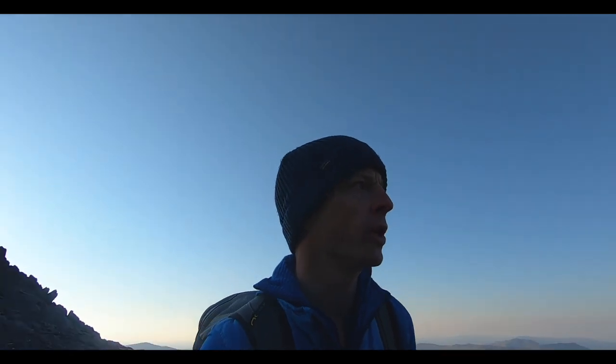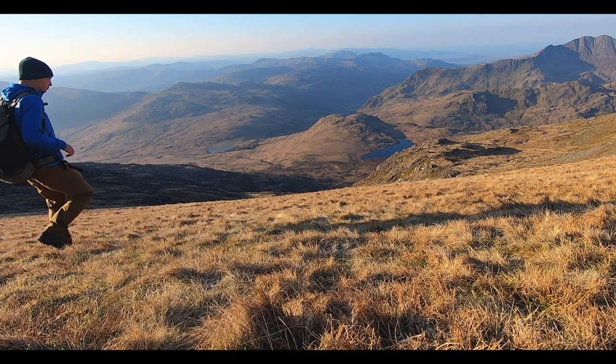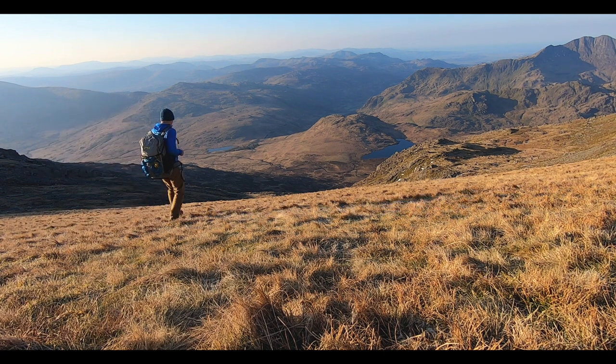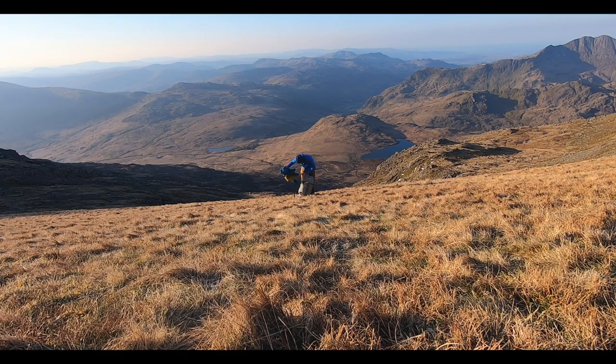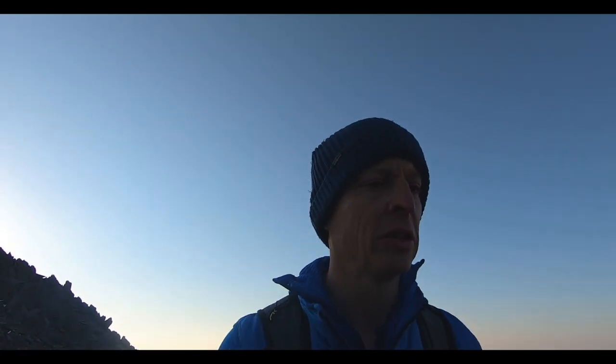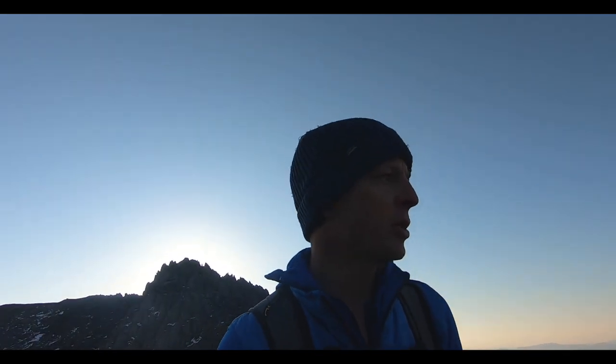So I'm just walking into the takeoff. I'm in the Snowdonia Sky Sports Club, a local paragliding club, and this is one of their sites. So if you are thinking of coming up and flying, get in touch with the club and they'll tell you where the good places to take off and land are without upsetting any local landowners or local farmers.